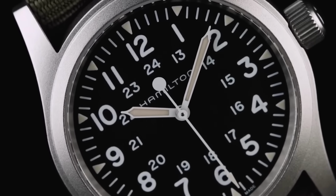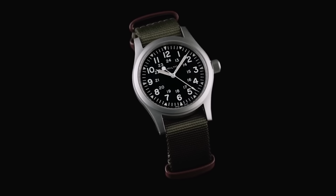The crown is big and functional. The syringe hands are black. I think they're DLC coated. There's lume on key spots on the dial and on the hands, but there's no applied lume plots and there are no applied hour markers. Even the strap is NATO. It doesn't get much more field watch than that.